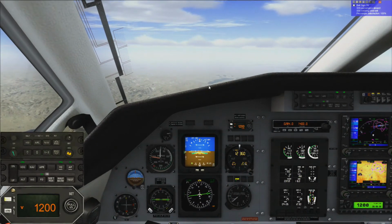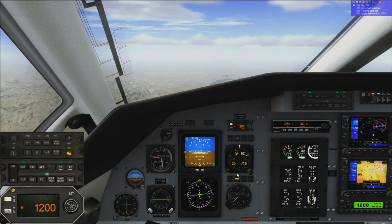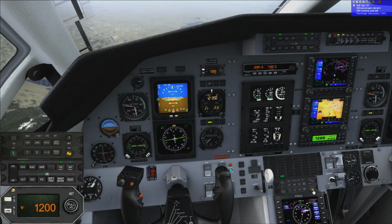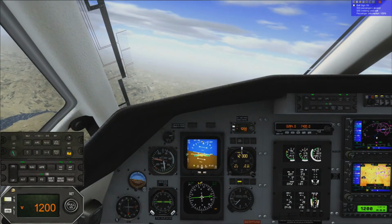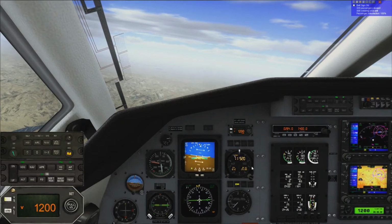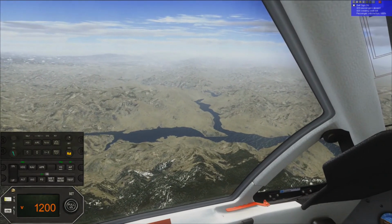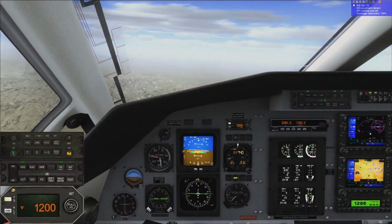Now we just lost our airspeed indicator, so I'll put on the pitot heat. There it comes back. Come out to the left a little more. That'll give us a little longer approach to shed some airspeed. I'll pull back on the thrust a little more as well. Nestled in the mountains.